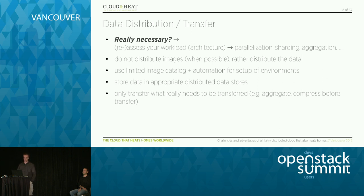When this question comes up, I often ask if it's really necessary. The customer should have a look, or you should have a look, and assess or even reassess your workload or the architecture of the whole system, to see if it's really necessary to distribute one and the same data across all deployments. Because quite often the workload you have is capable of parallelization. You could run different workers in different deployments. You could shard your data according to where the workers are running.